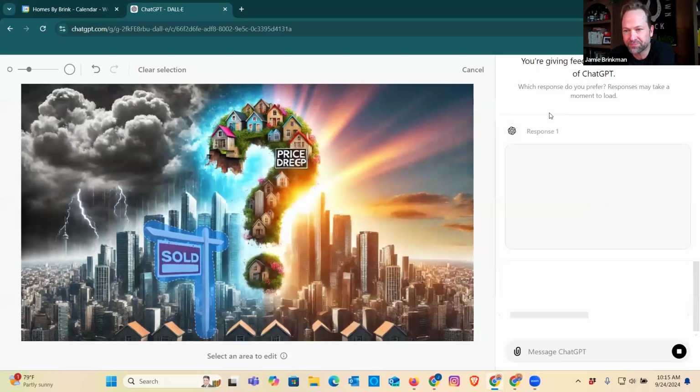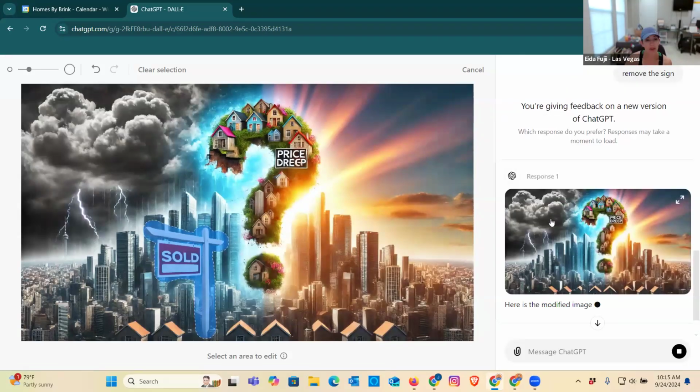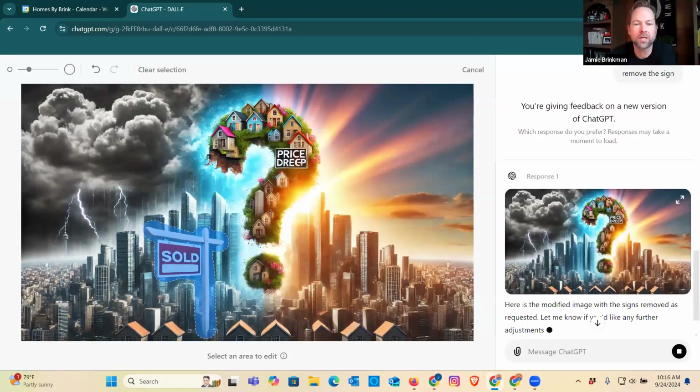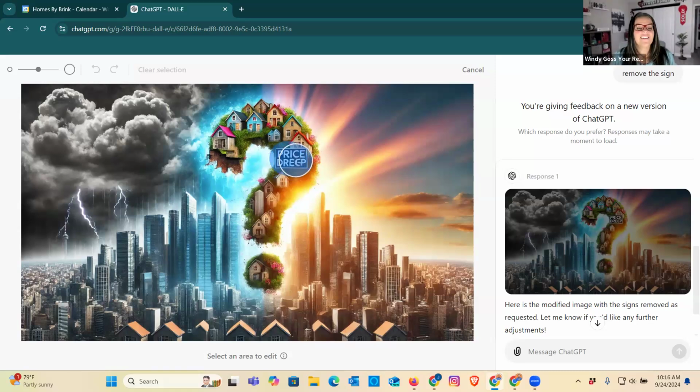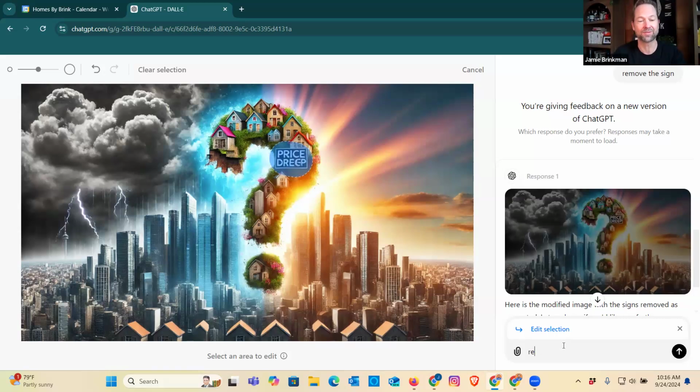How did you grab that sold sign? Okay, so there's this tool right up here. That's where you select. But see how it's now removed that. So the sold sign is now gone, but you would select, and say, like, I don't want a price dreep. Oh, that's so funny. I didn't even notice that. Yeah. These are the things you have to notice.